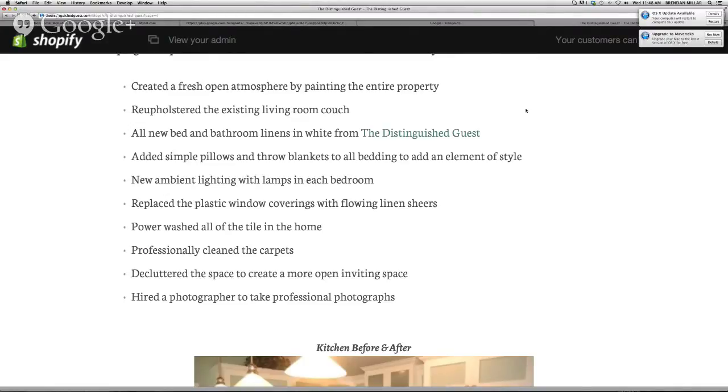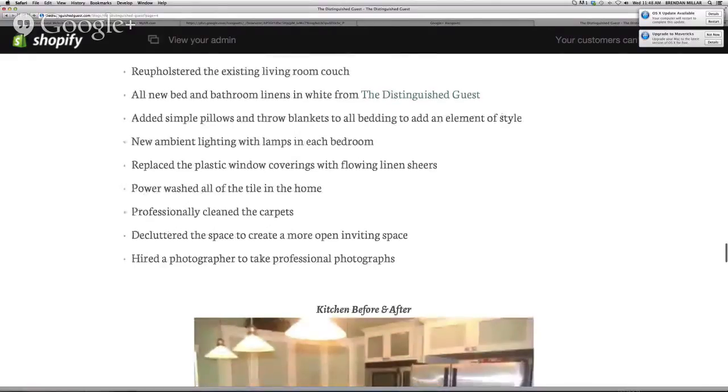But I think that's a great opportunity to save some cost there. The couch, I really didn't love the existing fabric that was on there, and I knew I wanted to go with this blue and white theme for Hawaii, which was a little bit different. So I ended up reupholstering the couch, which we'll see pictures of in a few minutes.